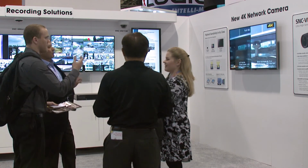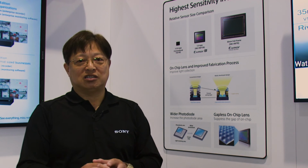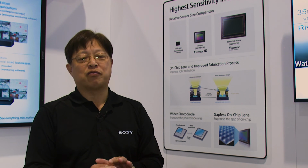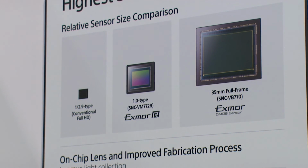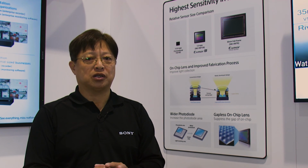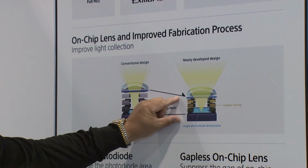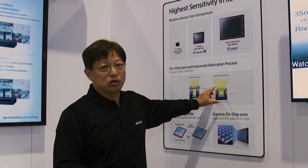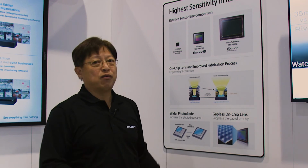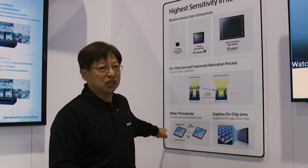So what makes this new 4K camera so special? The secret sauce is really in the sensor itself. This is an E-mount full-frame sensor. This new Exmor 12-megapixel CMOS sensor has some very unique characteristics to it. The fabrication process was changed a little bit so that the entire wiring layer was reduced, thereby increasing the area of the photodiode itself. This is actually showing you the impact of that change.